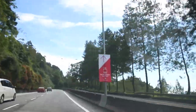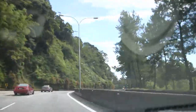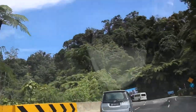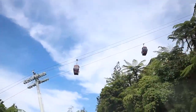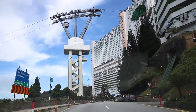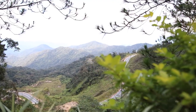Genting Highlands is a forested mountainous area famous for its huge resorts. World Genting is located at the peak at over 1800 meters above sea level. Because of its geographical location, the local climate is very pleasant. The temperatures range from 15 to 25 degrees Celsius, making it one of the best summer destinations in Malaysia. Visitors come here to escape the heat, enjoy the refreshing breeze and stunning views of lush forests.